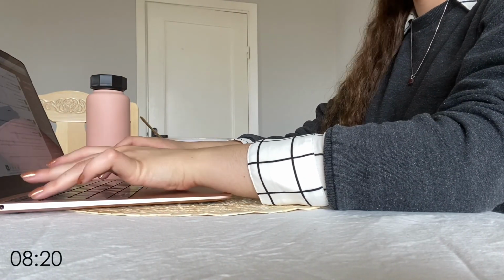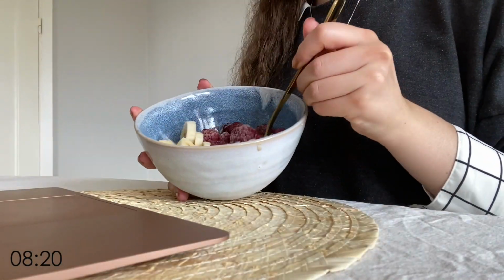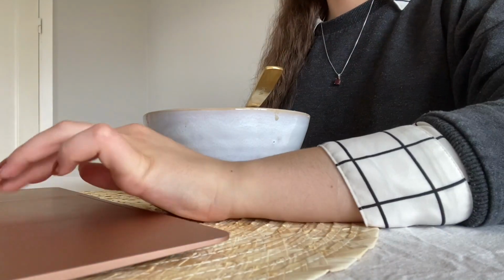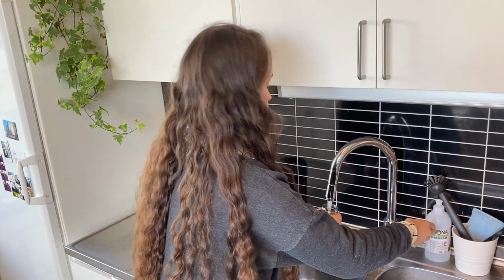Most of the time I like to prepare for the lecture by reading through some course literature or some articles, or rewatching a pre-recorded lecture. Okay, so now that I'm done with my breakfast, it's time for my lecture, which is about 2 hours, and after the lecture we go to the gym.